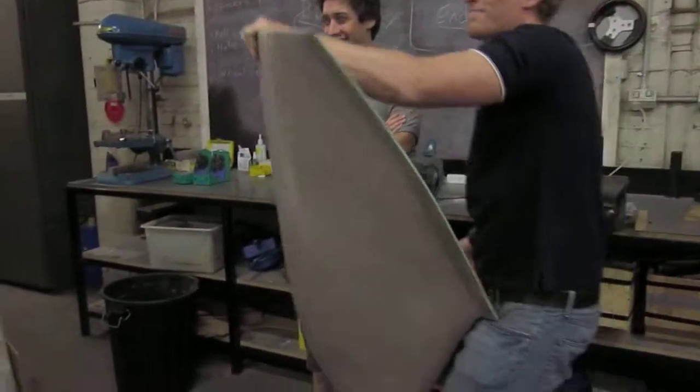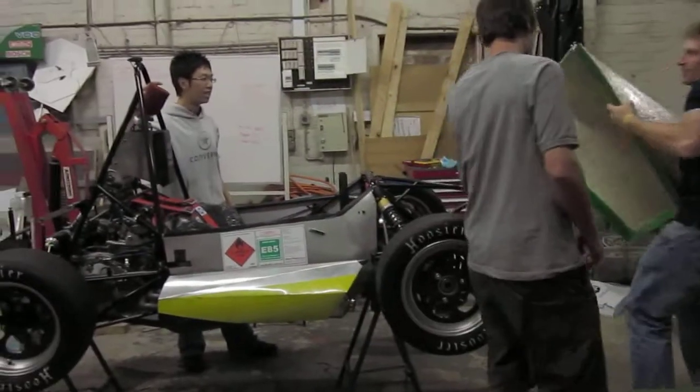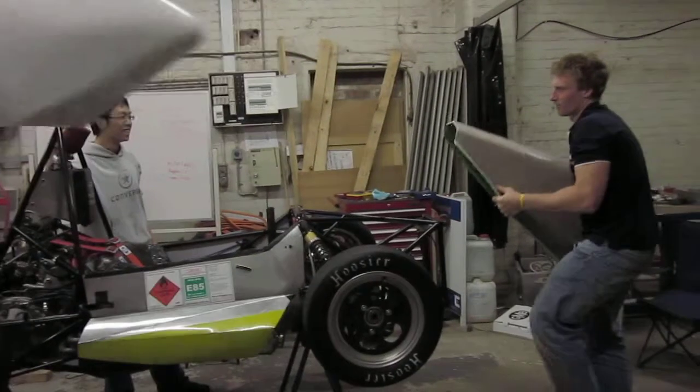I think I can drop like 10% weight. Oh shit, I better stay alive to go. Can I actually hold? Do you want to take the thing out? Guys, I've got to go in there. Yeah, might weigh the car down too much.